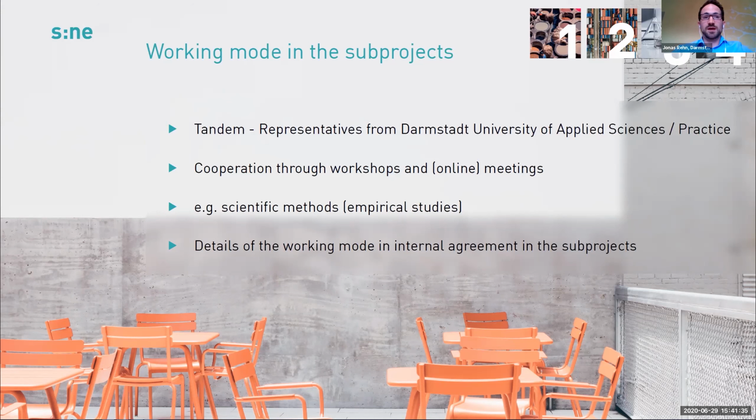And as this is a scientific research project in a way, of course, we have a big number of scientific methods that we can use, including empirical studies. And as you have heard from my colleague in the very beginning of the speech, we have, for example, a so-called citizens panel with more than 1,000 registered participants that we can use as a survey for different aspects of these subprojects. And last but not least, of course, the subprojects are very different, and most likely the participants in it will also be very different. Therefore, details of the working mode are, of course, subject to internal agreement.